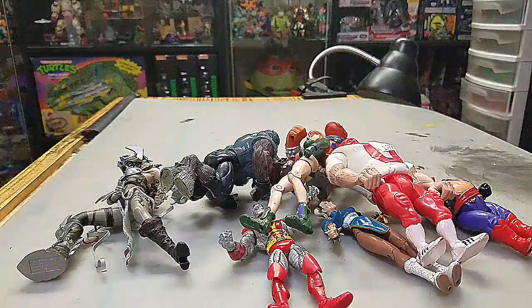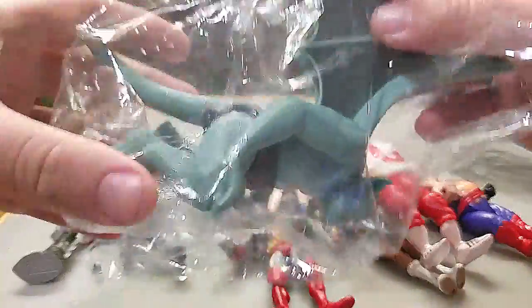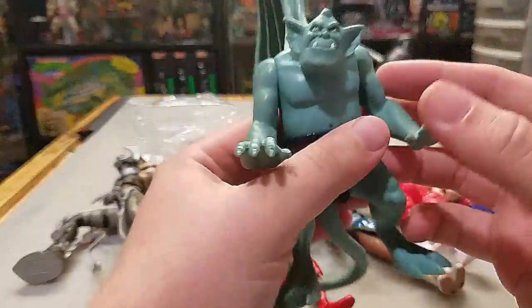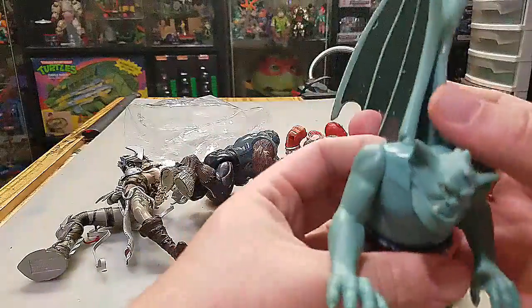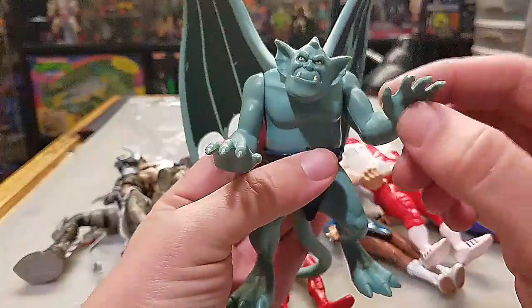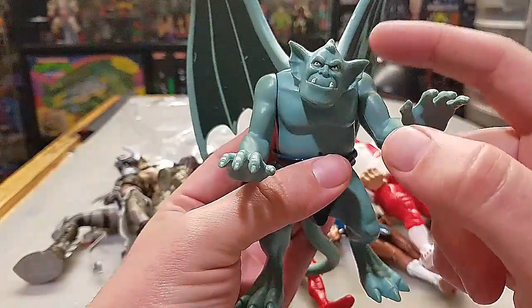Next I got, this is actually my first Gargoyles figure. I would love to find more. I can't remember his name. I was going to look him up and forgot. The only reason I bought him was he had his wings. Was it Brooklyn maybe? Or Bronx? Something like that.